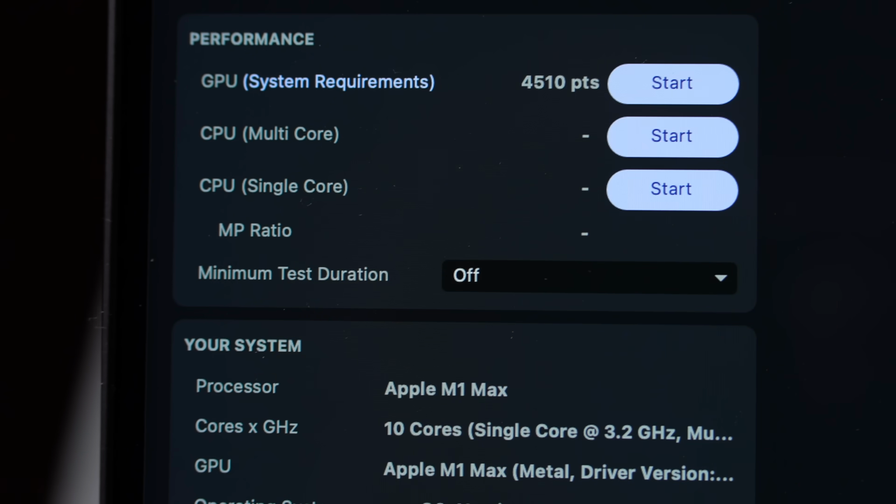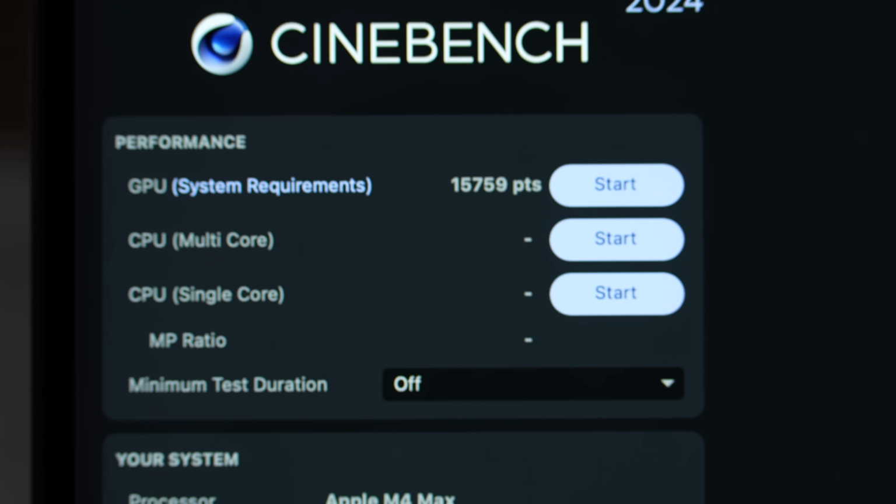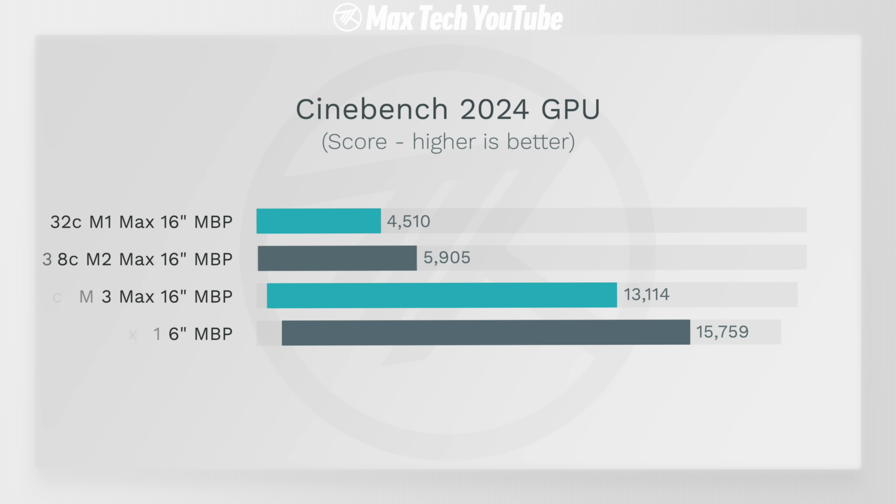We got the results and we're getting the same 20% improvement for the M4 Max compared to the M3 Max. Surprisingly, right here we have 2.2 times faster M3 Max versus M2 Max.